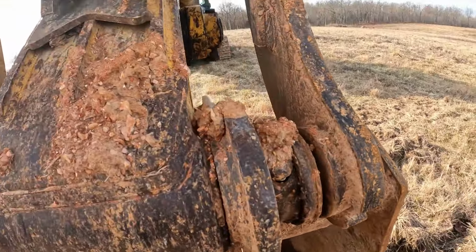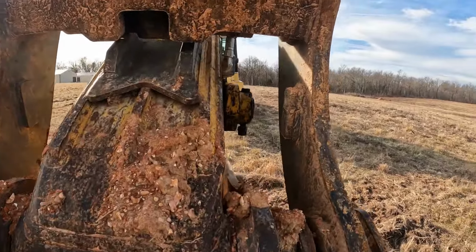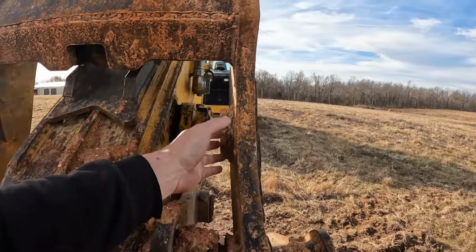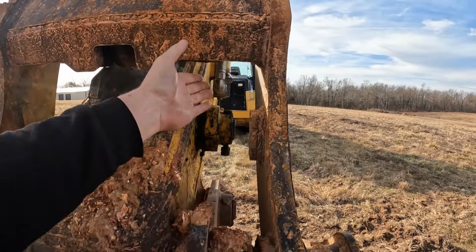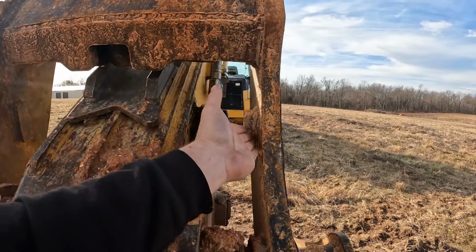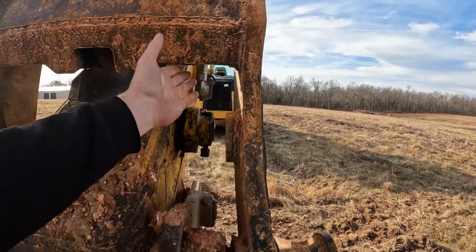I've got to get that thumb off of there. Get this straightened back over, get them gussets. I don't know what their engineers were thinking, but you gotta have a gusset down here. The gusset's not gonna interfere with anything here.